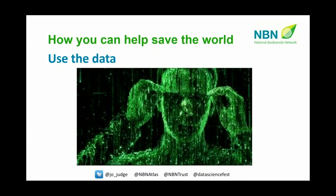The second thing you can do is actually use the data. If we've got all of this data, that's brilliant, but if we don't do anything with it, it's useless. So we're always looking for new ways to use this data, to combine it with other data sets, to look at it in new and novel ways. So if any of you have any bright ideas about what you think you could do with the data, then please do talk to us.